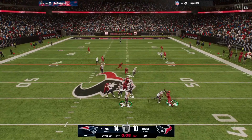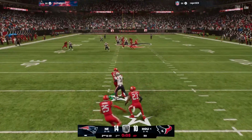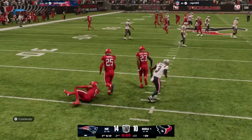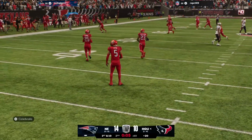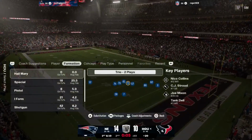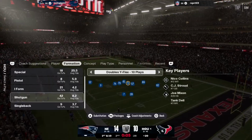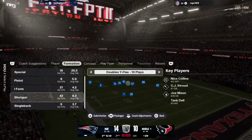From the shotgun, May with it. Oh, that's into double coverage and intercepted. Jalen Petrie picks it up. And the Texans are going to take over once again with a football at their own 20-yard line. The Texans take over 1st and 10 at their own 20-yard line.